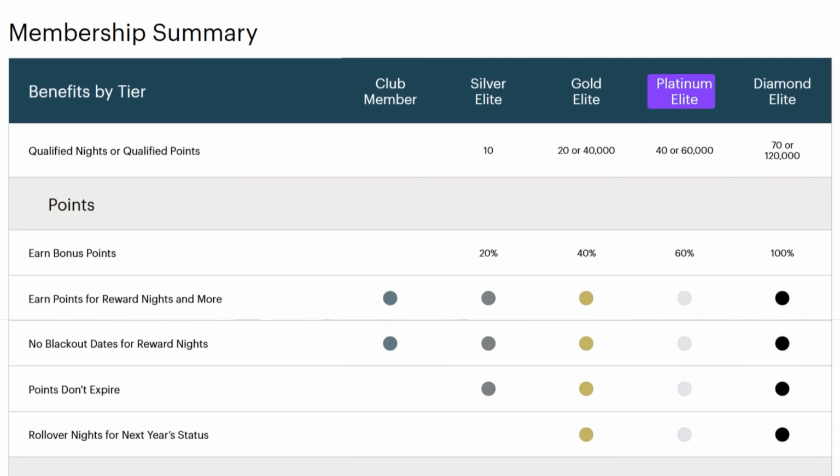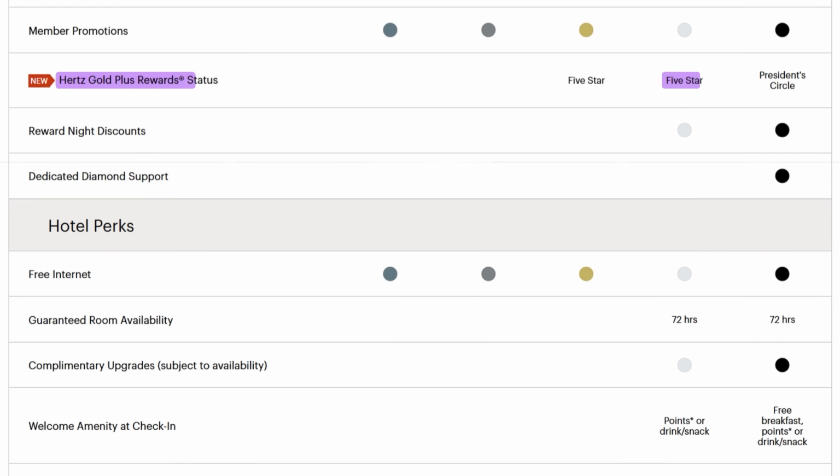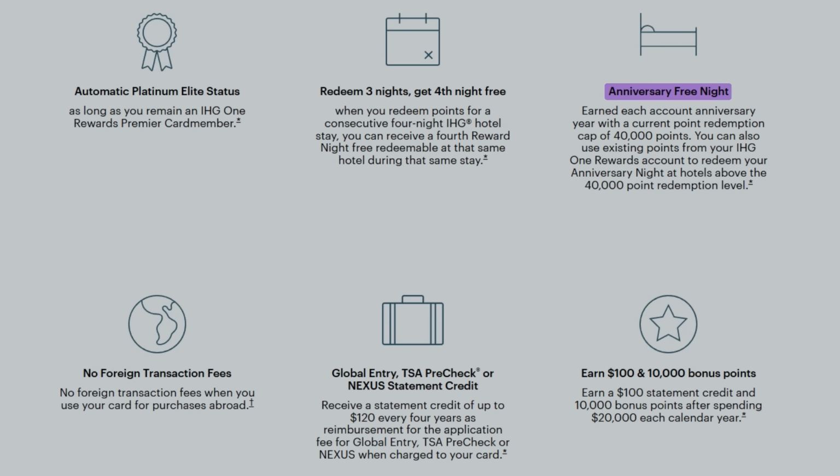You'll get Platinum Elite status, which does include Hertz 5-star status and complimentary upgrades. You'll get an anniversary free night, capped out at 40,000 IHG points, worth roughly $200 in cash value. And the best news is you are allowed to top that off with your own IHG points. Then, if you spend $20K in a year on this card, you'll earn both a $100 statement credit and 10,000 more points. Of course, you can also redeem 3 nights and get the 4th free.